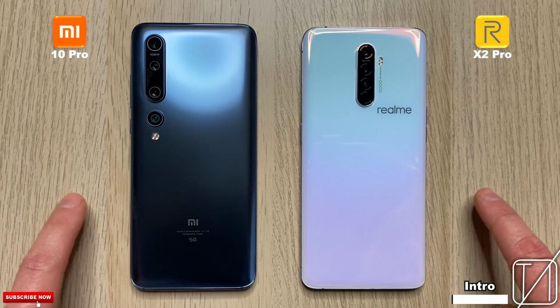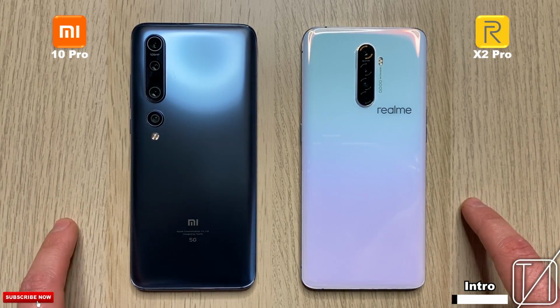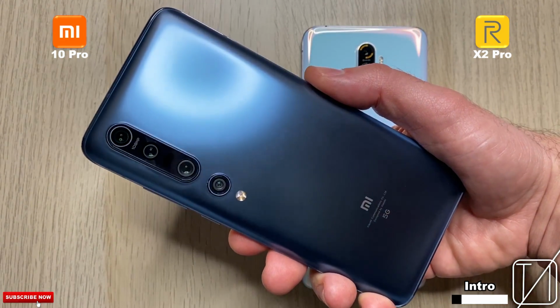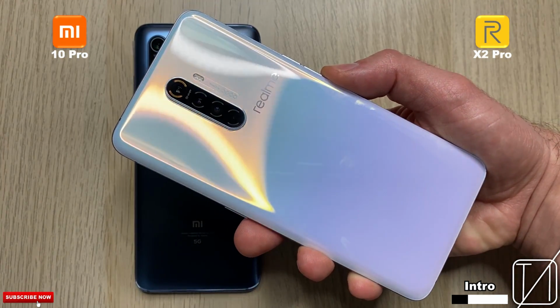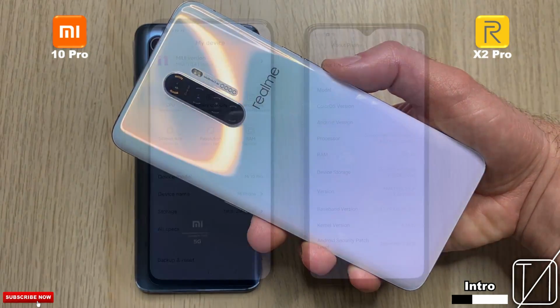You guys asked for it and here it is, the speed test between the Xiaomi Mi 10 Pro 5G and Realme X2 Pro. The Xiaomi Mi 10 Pro comes paired with a Snapdragon 865, the latest from Qualcomm, and 8 gigs of RAM, while the Realme X2 Pro on the other hand comes paired with last generation Snapdragon 855 Plus processing chip, also with 8 gigs of RAM, the version that I do indeed have here.